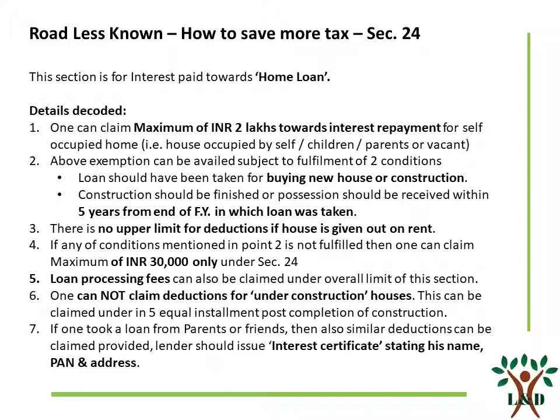Now let's move to another widely known section that deals with interest paid on home loan, that is section 24. Before jumping onto technicals, let's first understand the difference between self-occupied and rented property. As a layman, if a house is occupied by self, spouse, dependent children or parents, or it is kept vacant, then it is called a self-occupied property. Otherwise, it is treated as a rented property.